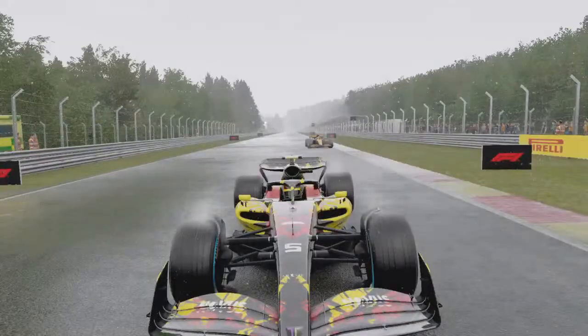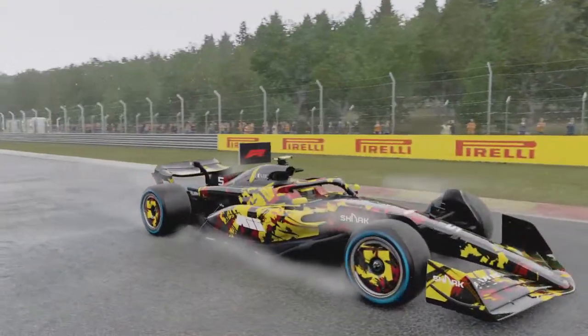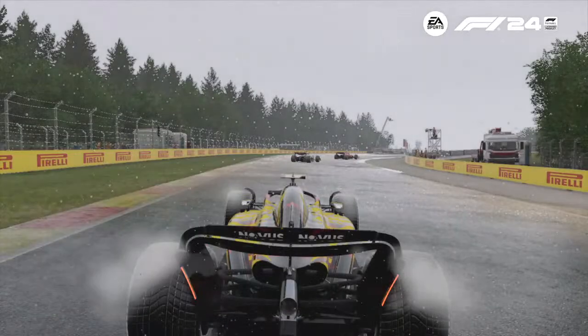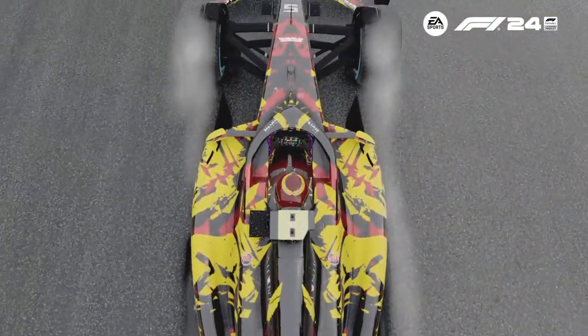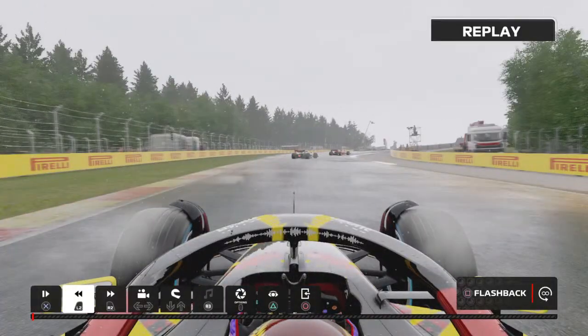Did I change the race suits? I don't think I changed the suit. Oh god. Wait, let's see. Yeah, I changed the suit, I just didn't change the gloves. That's fine.